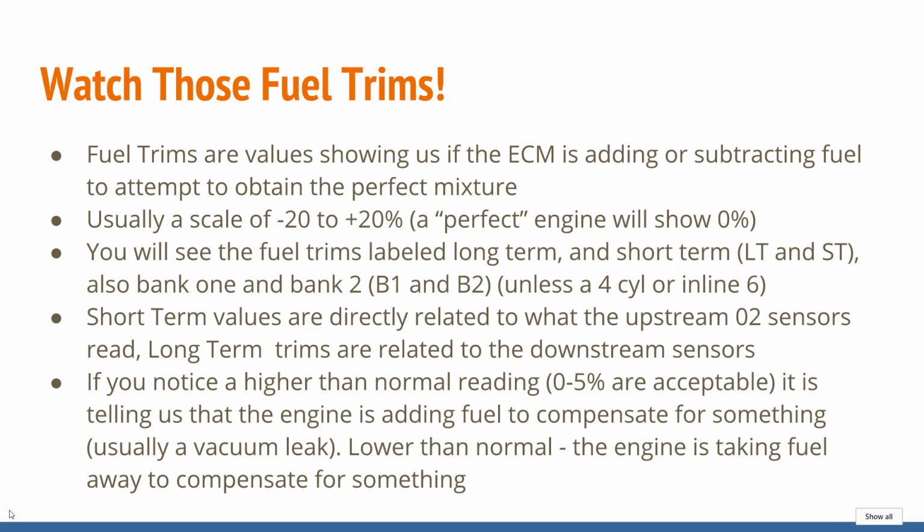But basically, what's going on here is if you notice a higher than normal reading, again, 0 is ideal, but negative 5 to positive 5 is what I should have said there, is our acceptable range. So if we notice a higher than normal reading, it's telling us the engine is adding fuel to compensate for something. Usually that's going to be a vacuum leak. Lower than normal reading, the engine is taking away fuel to compensate for something. I just want to make sure this sinks in and makes sense to you guys. Basically what fuel trims do, they tell us if the computer is compensating for a problem, richening the mixture or leaning out the mixture to compensate for a problem.